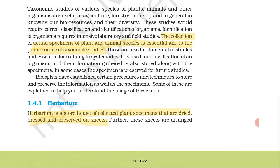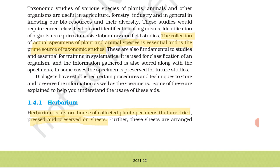What is meant by herbarium? Herbarium is the storehouse of collected plant specimens that are dried, pressed, and preserved on sheets. The question may ask, what is herbarium? So you must know that herbarium is a storehouse in which we collect the specimens of plants, and we have to dry that plant, press that plant and preserve it on the sheets. Means what? Drying, pressing, and preservation take place in herbarium.